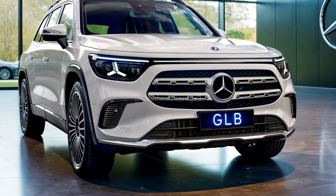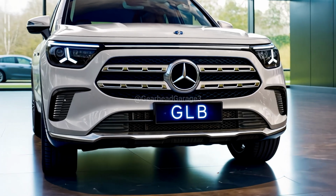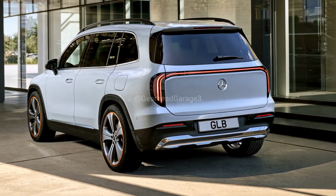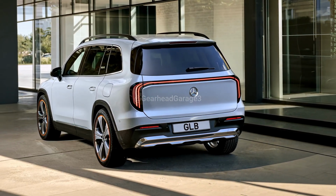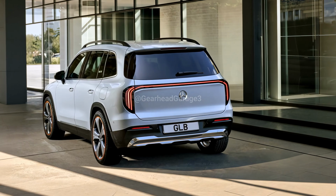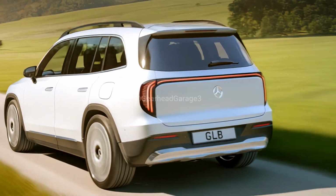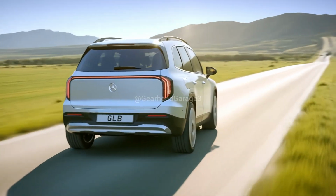Step inside and you'll discover an interior that's surprisingly spacious for a subcompact SUV. Behind the second row lies 20 cubic feet of cargo space, and fold those seats down and you unlock 62 cubic feet of room, almost as much as some midsize rivals manage. Need extra seats? A small third row is available, perfect for occasional use by kids or as a stowaway for extra gear.